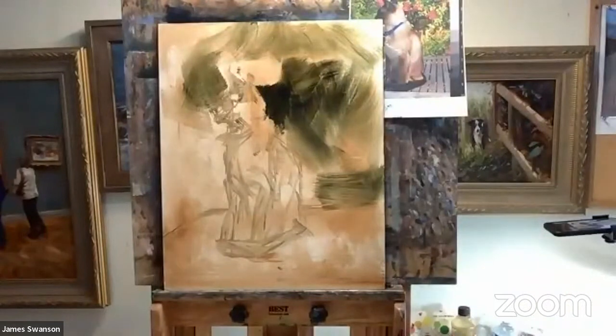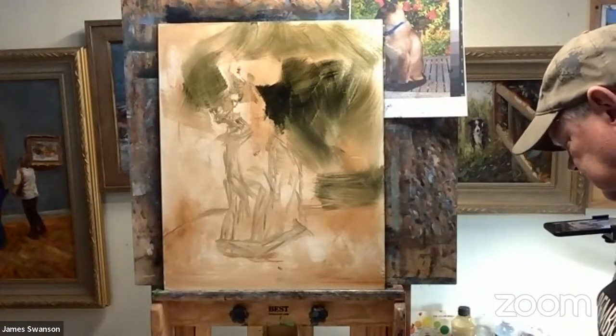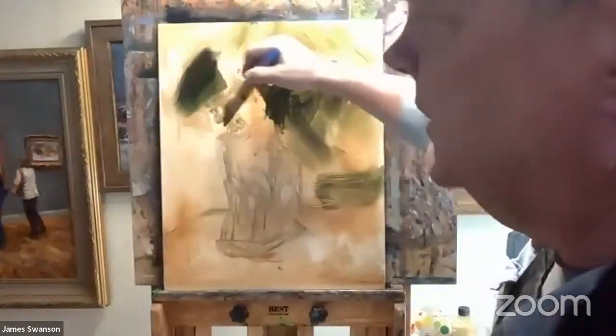Okay. Well, I probably could have started off with the cat's face too. Might have been a good idea. So let me finish this up, and then I'll go into the cat's face and we'll nail that.